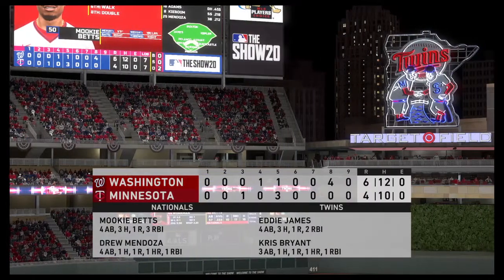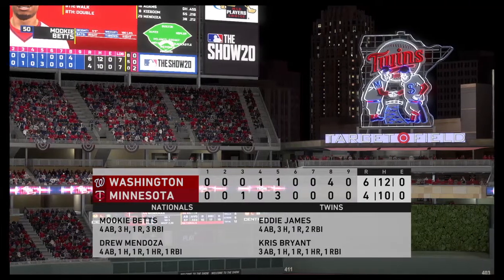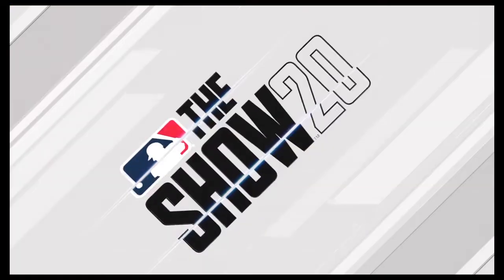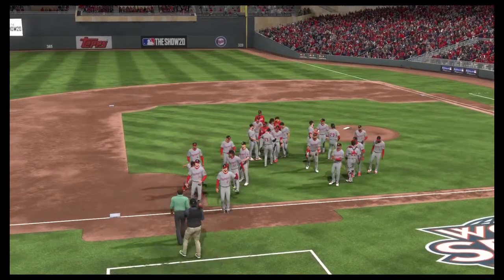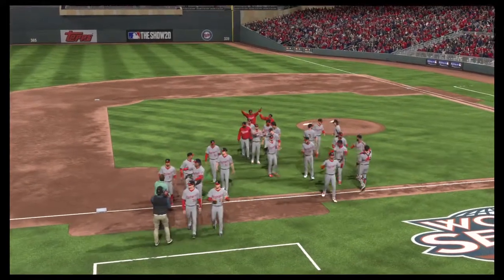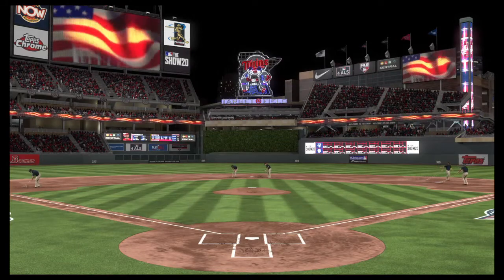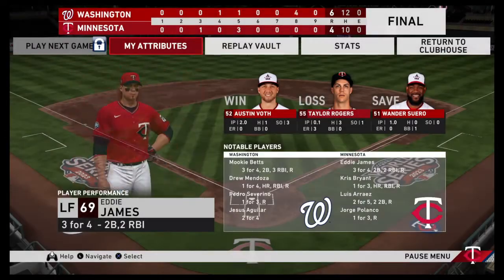Before we take our leave, time for a look at our final line score here in what turned out to be a close 2-run victory. And they did some damage offensively in this one, enough to get the win, and this man led the charge. He's our top player of the game.